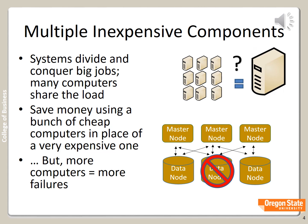But there also is a big downside here. When you have lots of computers, some of them are bound to break. Inexpensive models are built, well, inexpensively. That means that each inexpensive computer is more likely to break than a single expensive mainframe is, for example. In short, a database system that employs multiple servers has to be prepared for failure of individual components.